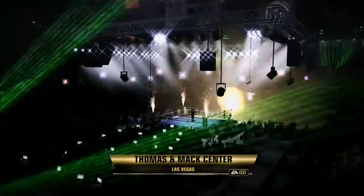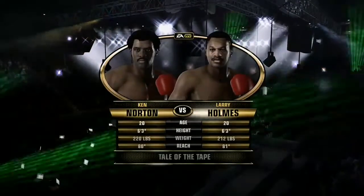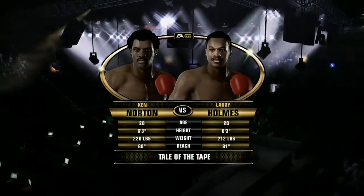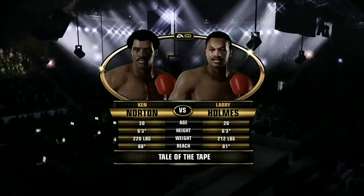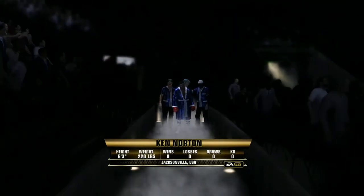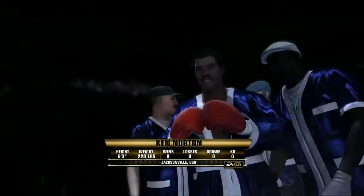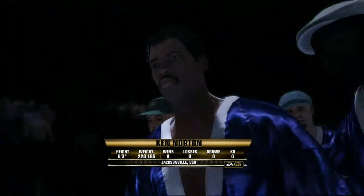Good evening, I'm Joe Tessitore alongside Teddy Atlas, and we welcome you to the Thomas & Mack Center just off the Vegas Strip for a much-anticipated main event. Scheduled for 9 rounds of heavyweight action. This should be a really good matchup here tonight. All that energy that we saw almost boiled over at the weigh-in yesterday. Now it gets to explode here in the ring.